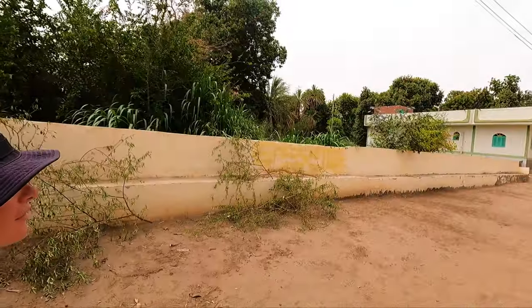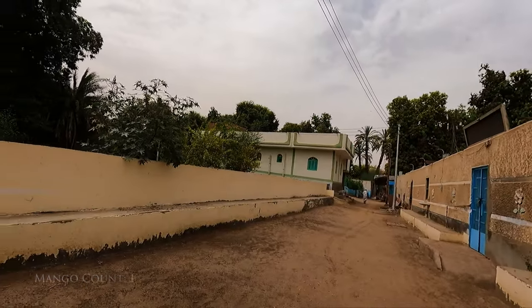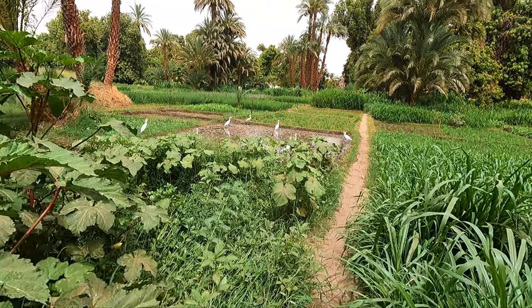Don't know what that was. So yeah, let's have a spin around. So look, how beautiful this place is. These are all mango trees. See here, I've just come off the road.